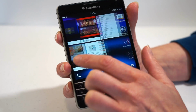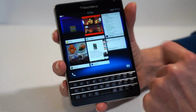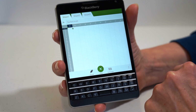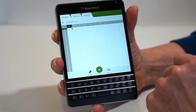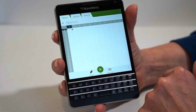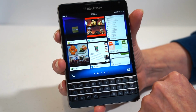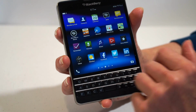We also get Docs to Go for your Office suite, certainly if you're doing something like spreadsheets. I mean, that's a much nicer view of a spreadsheet than you have on a widescreen device, isn't it? It's nice. It's good for productivity. It's great for messaging as well. So really, if video playing isn't your thing, it's pretty darn good. For photo viewing, actually, it's pretty nice as well.